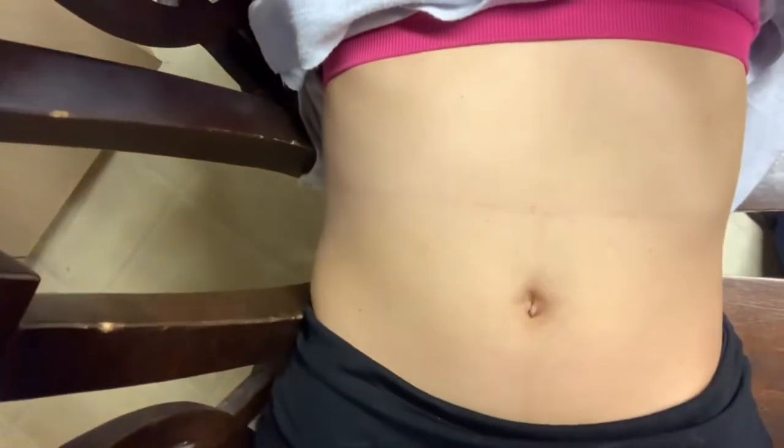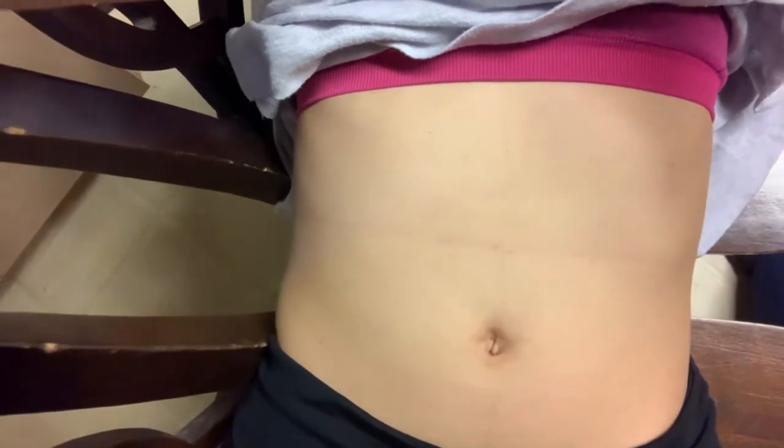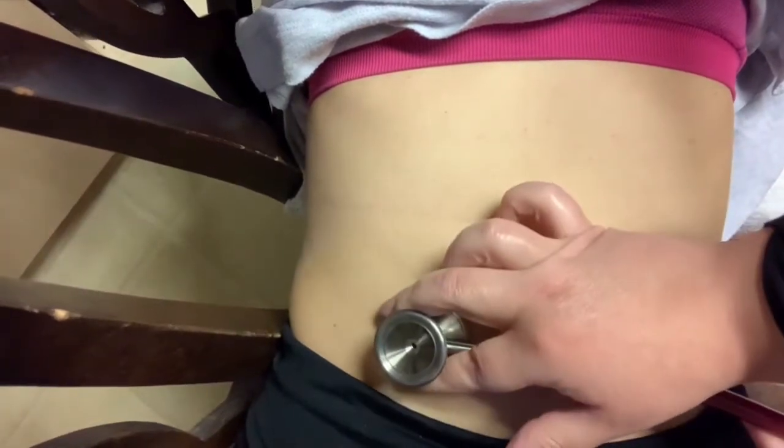Okay, so next we're gonna do abdominal assessment. So upon inspection, her skin tone is even. No signs of erythema or ecchymosis. No signs of excoriation. There's no scars present. Abdomen is also non-distended. So now I'm going to go ahead and listen, so you can just breathe normally.